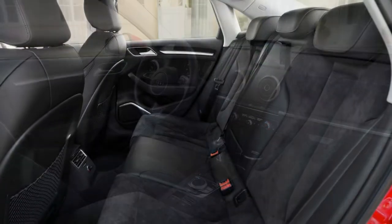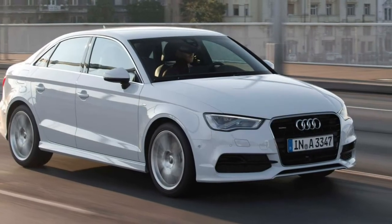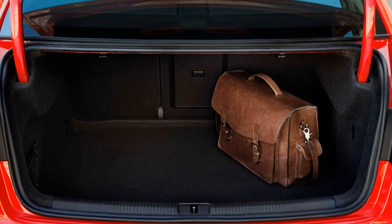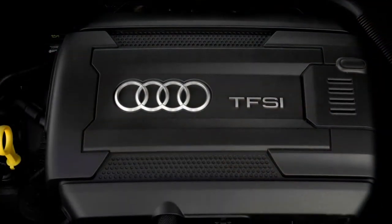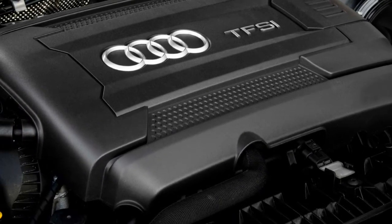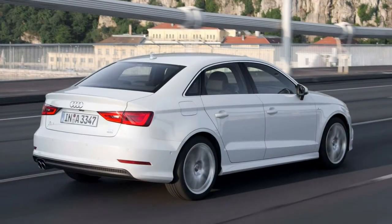The more powerful alternative was a 1.8-liter TFSI with 180 horsepower and 250 Nm of torque. The 0-62 mph time falls to 7.3 seconds and top speed rises to 144 mph. However, it's the 1.4-liter TFSI that feels a more cohesive package if you're looking at a used A3 saloon.